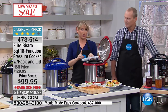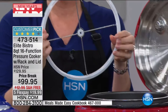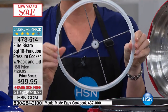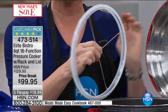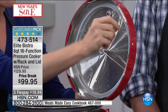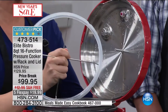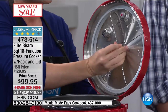Here's a couple of those features that I was talking about, what makes the Elite Bistro so feature-rich. This is important. This is a removable gasket. If you've ever owned a pressure cooker, you've probably had a hard time cleaning it. Ours, we decided to fix that. This pops into the lid and pops out just with the press of your thumb. Most pressure cookers, this is soldered or sort of affixed here. You literally have to get into these nooks and crannies. Elite Bistro decided that doesn't make sense anymore. We are taking this to the next level. It pops in and it pops out.